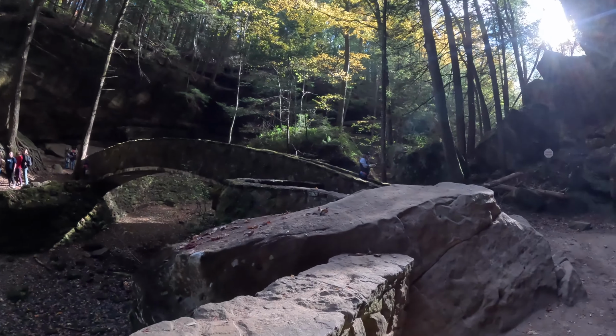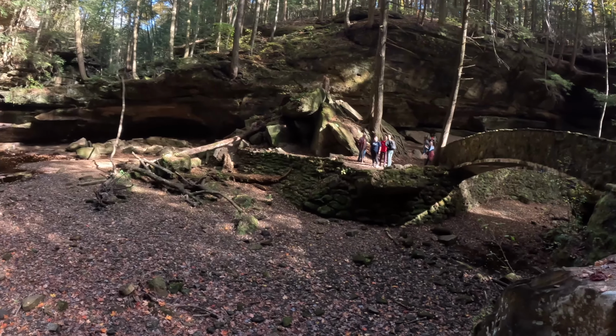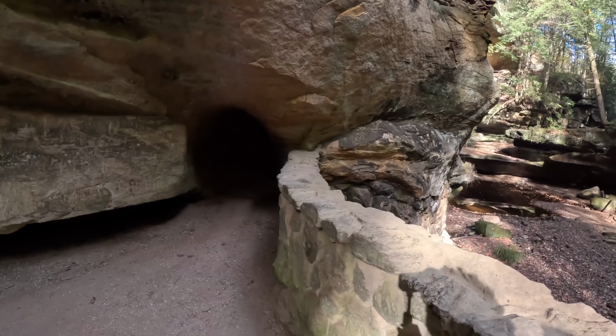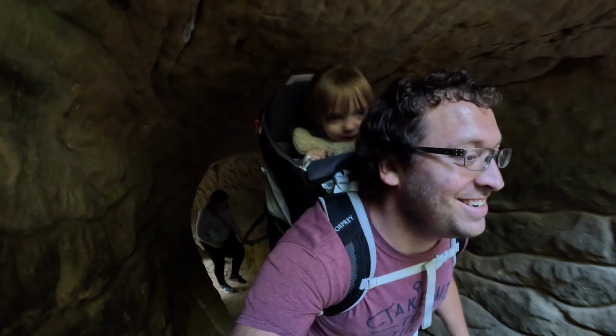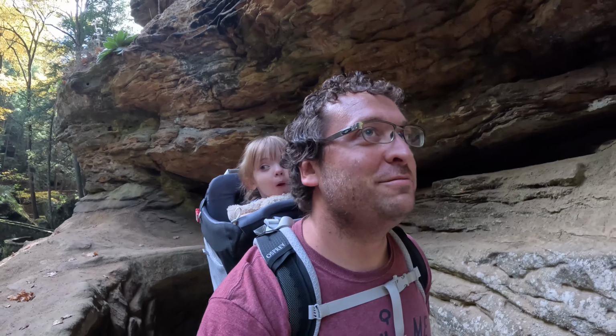I was wrong. There's one more cave. Here's another good look at that little rock bridge. And that is usually a waterfall. There's no water flowing. So, all right, through the tunnel. Let's go. Uh-oh, Carly, I'm really gonna have to duck. Woohoo! Carly, I don't know how close you are to the roof. I don't want to bump your head. There we go. We got out, Carly.